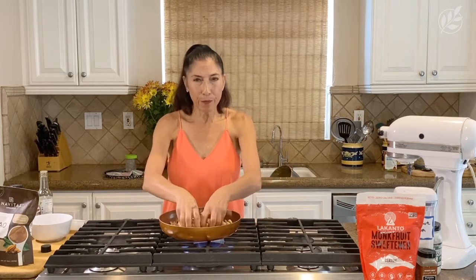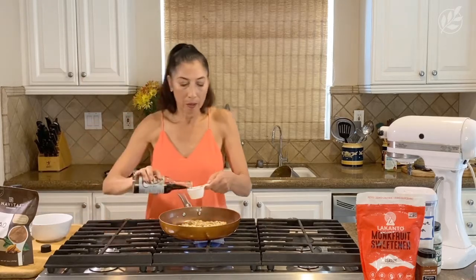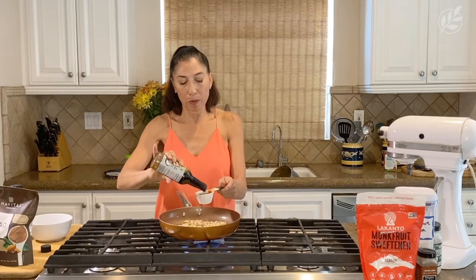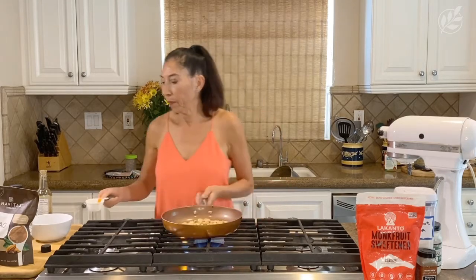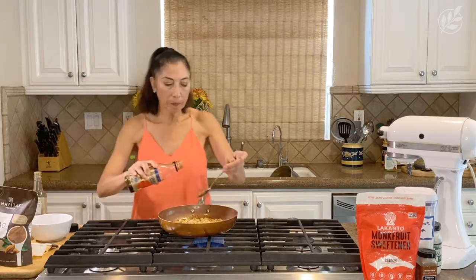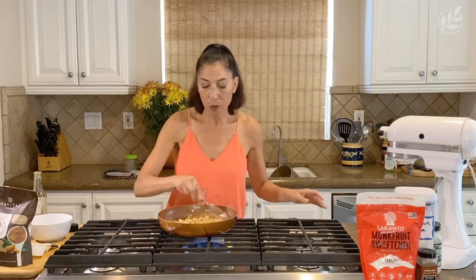Keep my nuts in the freezer just so that they stay nice and fresh because they are a fat. You don't want them to go rancid on you. So this is approximately about 6 tablespoons. Okay, so let's have a look. And I'm going to put about 2 tablespoons of gluten-free tamari on there as well. And these are so easy to make, and they're quite expensive in the health food store, so definitely I would say this would be a good way to go.